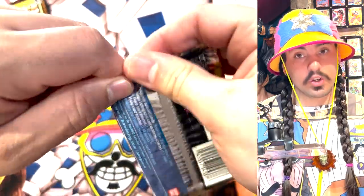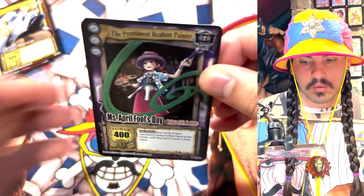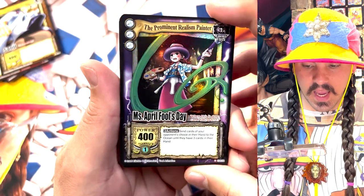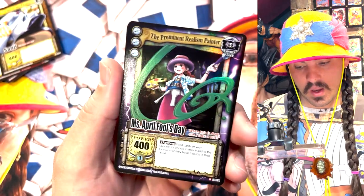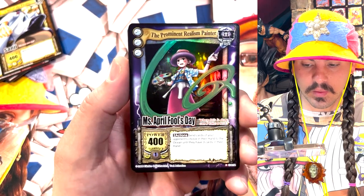One-on-one. Another Shrip'M. These are kind of hard to Shrip'M because the nub is so far away. April Fool's Day. Miss April Fool's Day. A prominent realism pattern. She looks like she's really got the idea for what her painting's going to be.